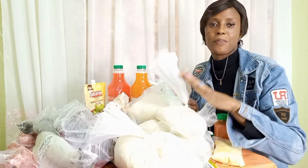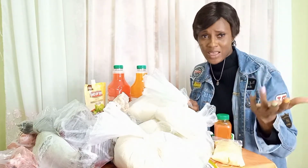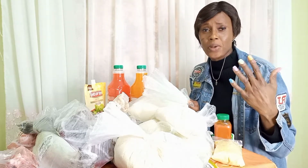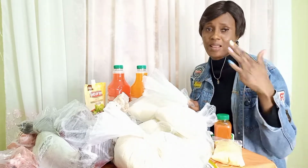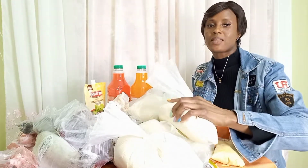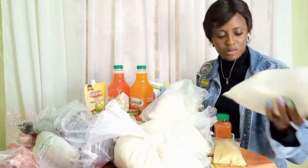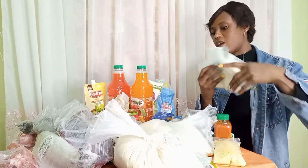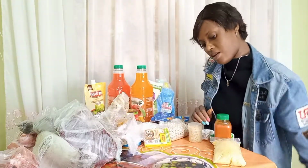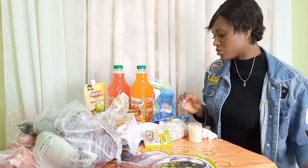Guys, this is how they package their things. Like I said, it's like market, or should I call it, it's market, but not open market. So it's not shopping complex or where they rebrand their things and their packets and all that. So they put their things in nylon bag like this. So guys, yeah, I got this. Let me be keeping them here. Let me take this out so that you guys can see what I'm showing you guys.